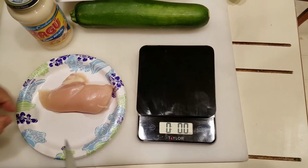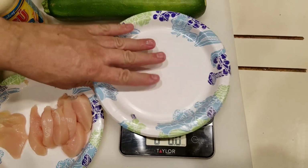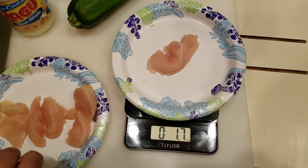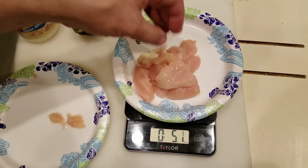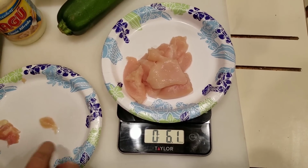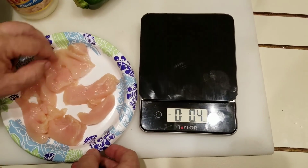What I like to do is actually slice it first into little medallions. And that also helps it cook faster. I'll just take this little bit of fat out, and that should be close enough. All right. All I usually do with this is a little bit of salt and pepper, maybe some other seasoning, just depends on what you like.